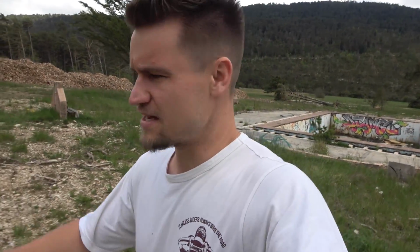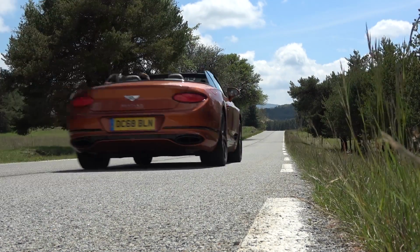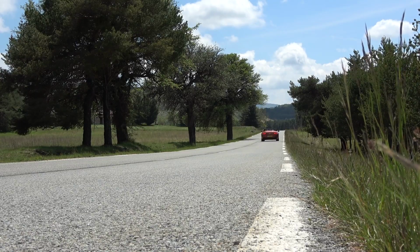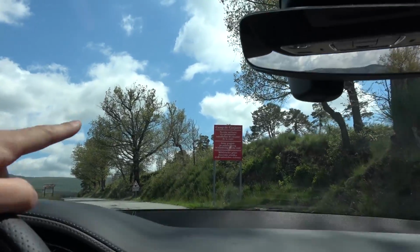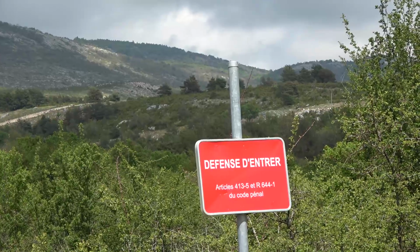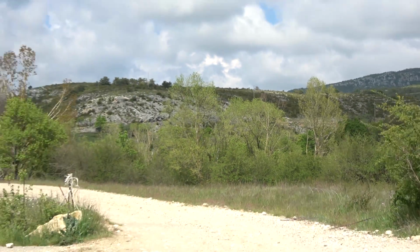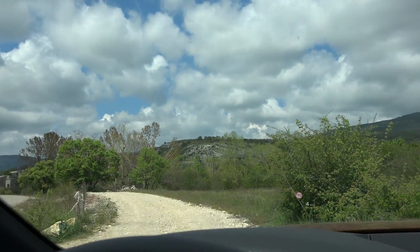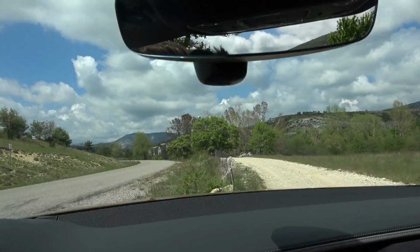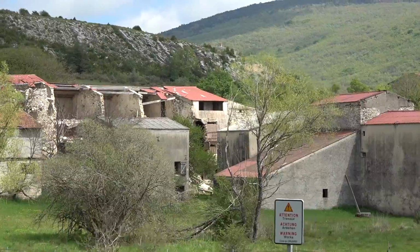I think the one thing that keeps playing on my mind is I've left the Bentley roof open. Army grounds, permanent firing, no wandering off the road. That sign doesn't look like it says drive on up and have some lunch with us. But I don't understand how something can get like this. Look at the buildings in there.